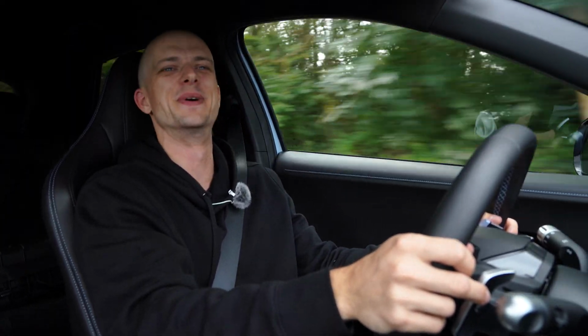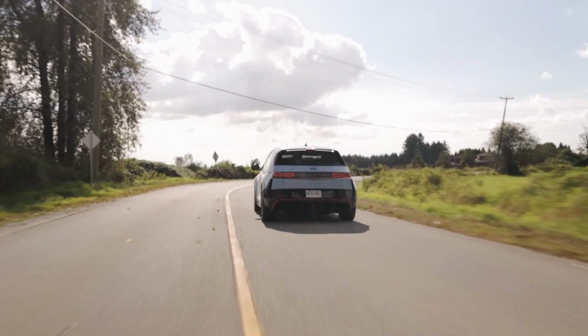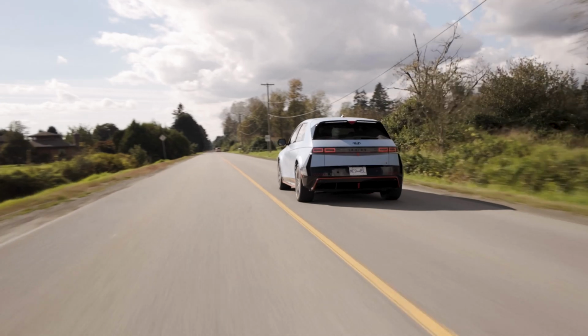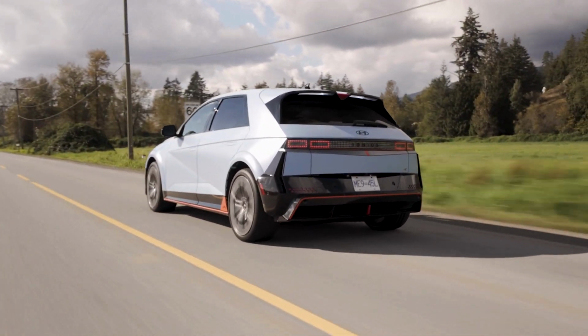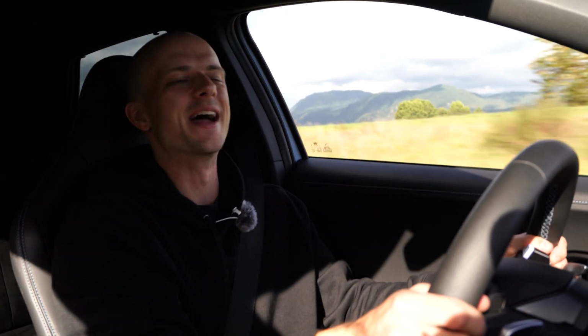What a stupid car. All right, let's send 80% of the torque to the rear. If we're using N torque distribution, I can't shift myself though. I can't use the N shifting. It bites though. It's got a ton of grip, and the rear end is wagging its tail a little bit there.